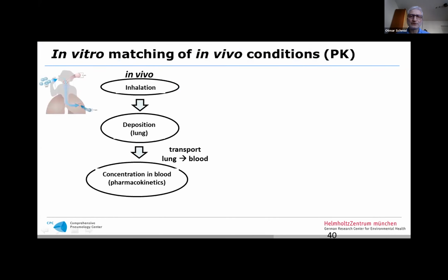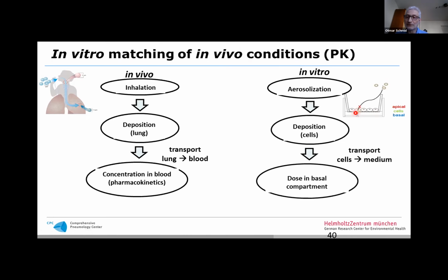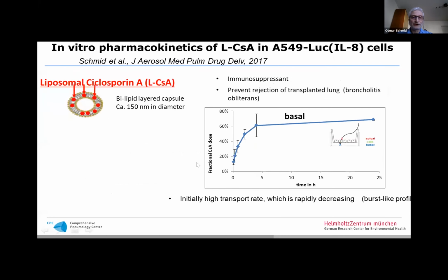I want to close with the pharmacokinetics issue, where you have inhaled aerosol deposited on the lung and then transported into the blood. And we mimic this here very nicely with aerosols on the air-liquid interface cell culture deposited. And then, of course, some of that aerosol or drug is transported through the barrier into the medium. And that is then our representative of the blood. And of course, this transport mimics very nicely the situation in the lung.